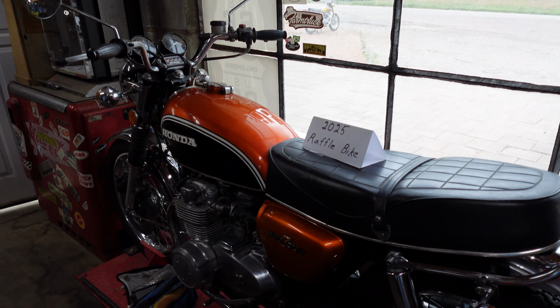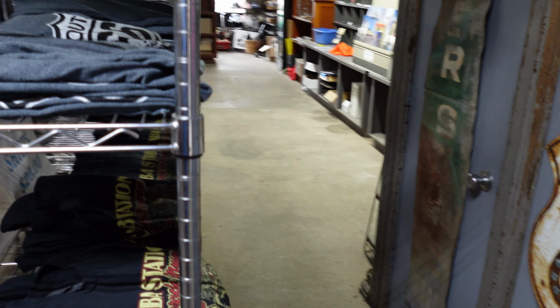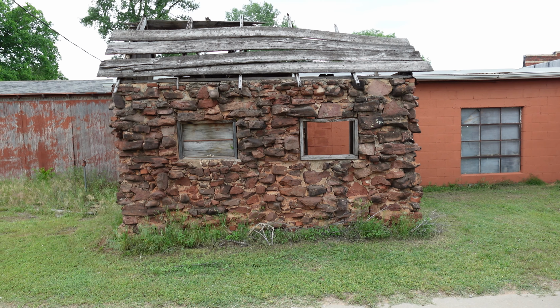Extensive gift shop for you to pick up all of your motorcycle memorabilia and t-shirts. And tucked in behind Seaba Station is this little outbuilding. What this outbuilding was, was the original restroom for the building. It was originally an outhouse that was converted and it had running water. It was the first outhouse in the area to have running water. It is not attached to the building. You had to go outside the building into the outhouse to use it.